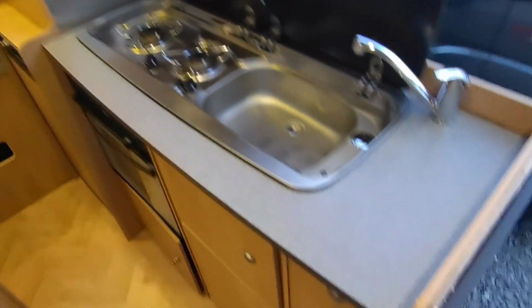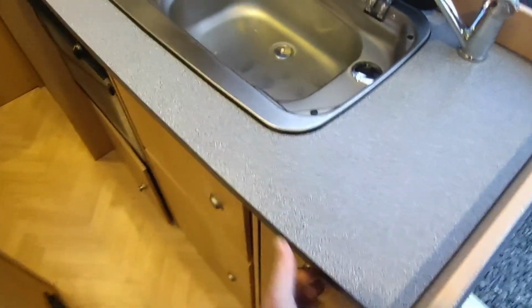Big Heki roof light over the cab, and a good kitchen. So you've got flip up worktop there, 2 gas burners, and a decent little Thetford duplex combi oven and grill, which you don't often see in van conversions. Plenty of storage. I like these pull out drawer units.